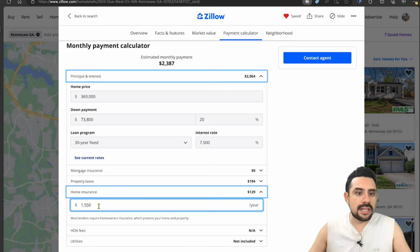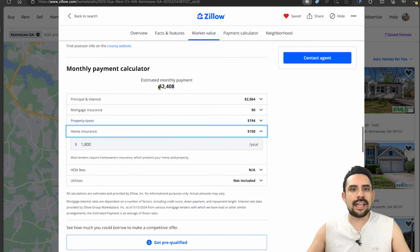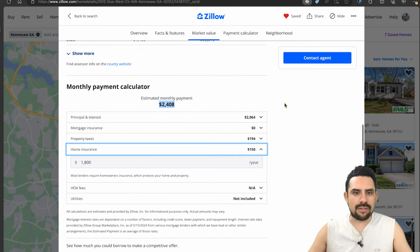Actually, this is about right for investment properties of this size. I'm actually going to go ahead and increase it to $1,800 though, to be pessimistic. Here is the amount I would be paying every month.